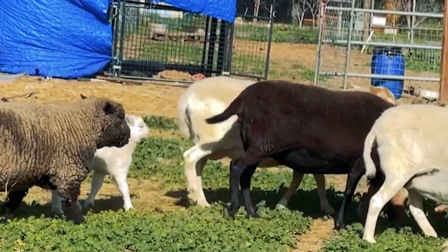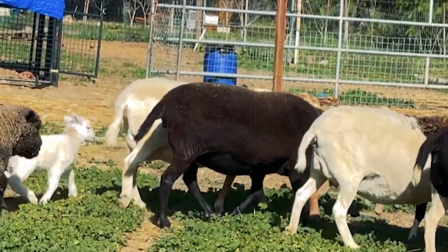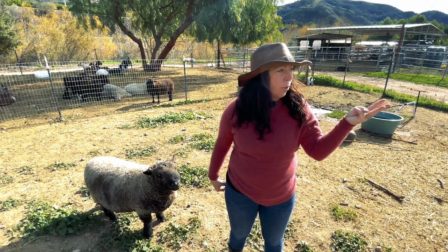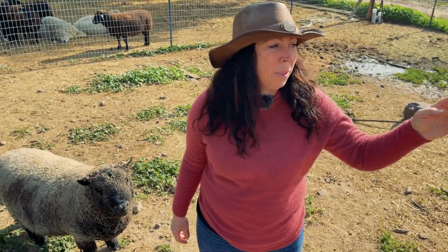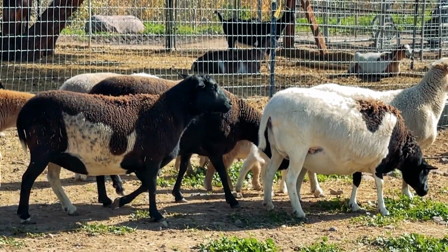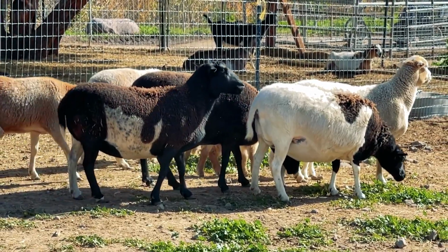I don't know if you remember, we were watching them. We thought they were pregnant, but it turns out obviously they just never got covered, never got pregnant. Those are the last 3 that we have to birth, so likely they will have black babies because they are all at least half black in color. But it's interesting how genetics work.